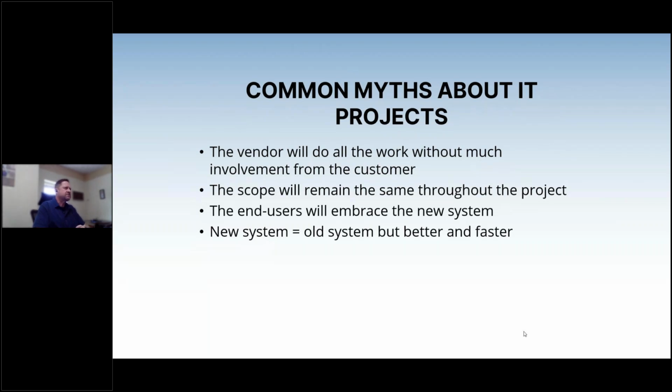And also that the new system is going to be the old system, but better and faster. We need to put away the idea that we're upgrading the old system. The old system is going away. We're getting a new system and a new framework, and there's benefits to that. We're not just reskinning your old system. So let's talk about each of these in a little more detail.